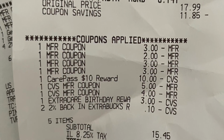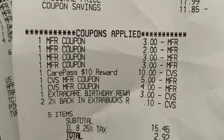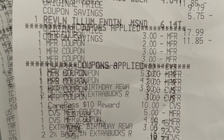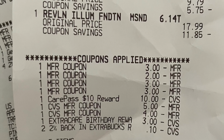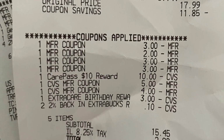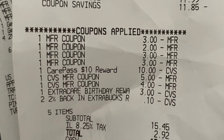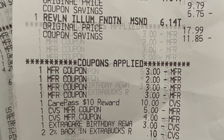And here is the receipt for that first transaction. You can see the $3 off CoverGirl came off, $3 Revlon, those came off. The $2 off Maybelline, only one of those came off. I'm not sure why the other one didn't come off, but I rolled $22.10 in extra care bucks, and that left me to pay $15.45.